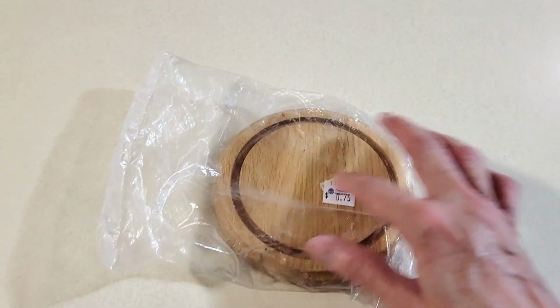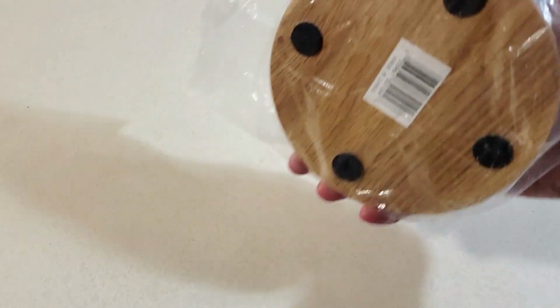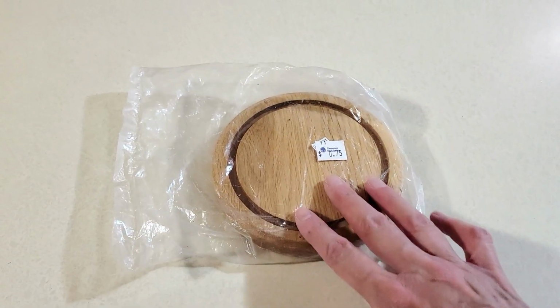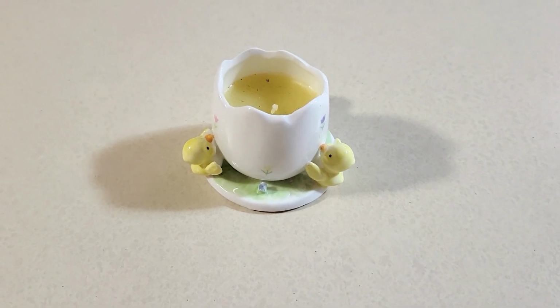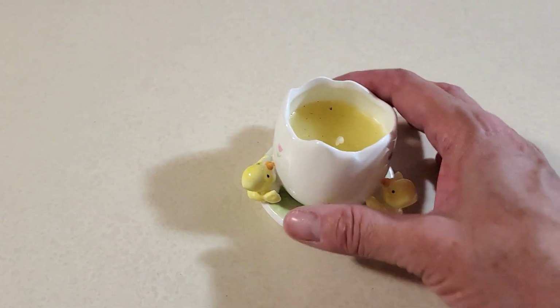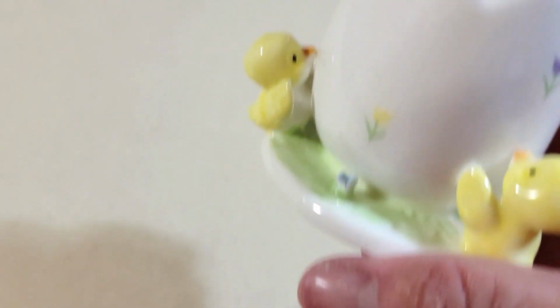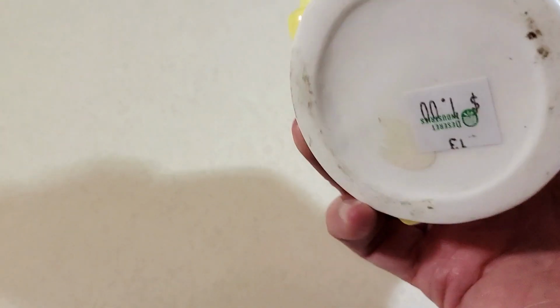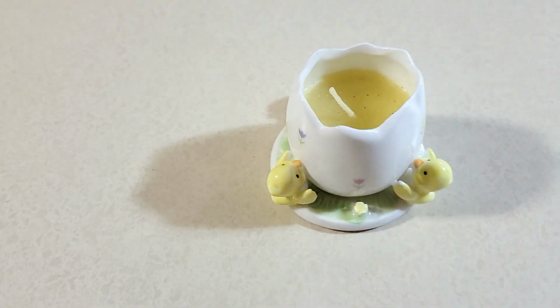And then there's this. It looks like a cloche went on top, or it's a replacement for a cloche, and it has the little bottom on it. I always pick up little things like this in case I find something that will go on top of it, and I only paid 75 cents for it. And look at this adorable candle. It hasn't been lit, and it looks like egg yolk in there, and cute little chickies on there. Perfect for spring. I just loved it, and I only paid $1 for it. But this is probably just going into my own spring decor.